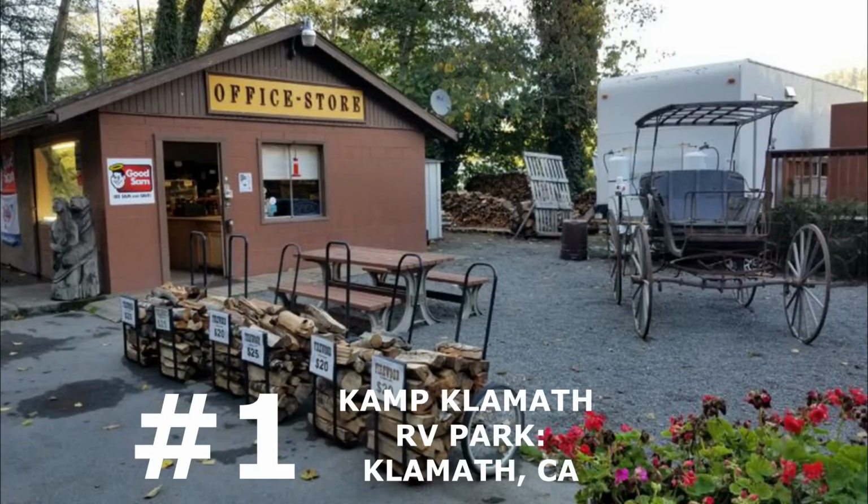Camp Klamath is a cozy little corner where the ocean meets the river, and it just doesn't get much better than this. Not only that, you have a very friendly staff here, and a convenience store right on site where you can buy your beer.